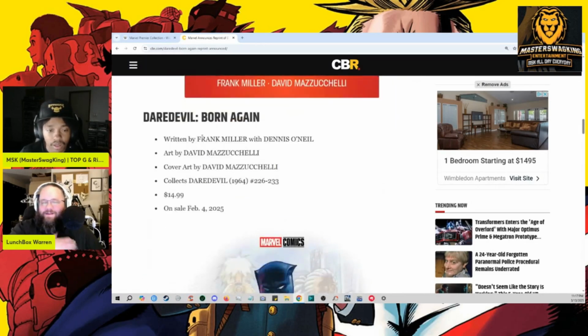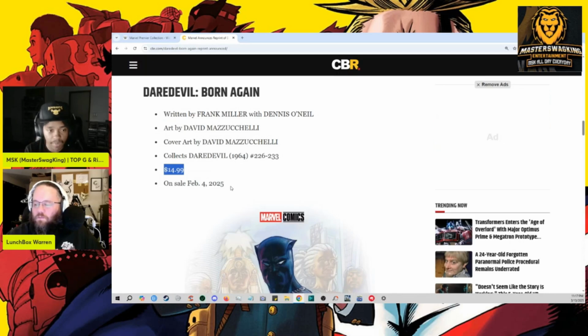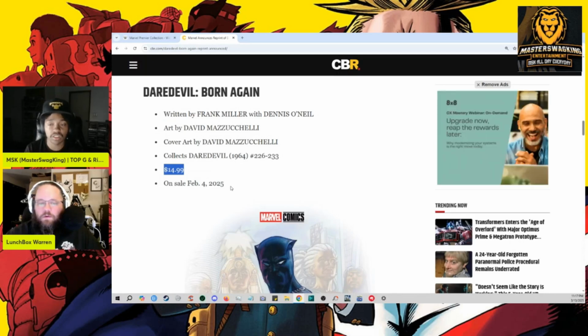Daredevil Born Again, you had the contents of it. I legit thought this cost the same amount as a Finest collection, but it doesn't. This is a good idea. It's a great idea. They needed to have a separate line of collections different from their Epic collections because they're very inconsistent at doing second and third printings for their Epic collections. And they're also very slow at getting new ones in there.